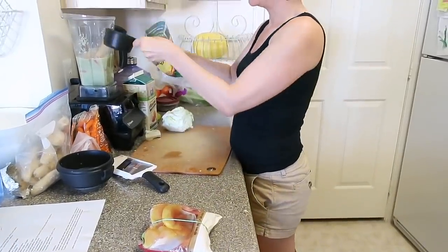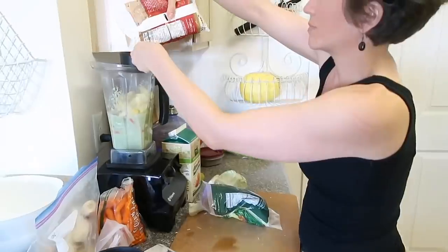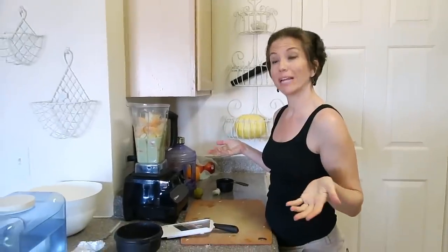I'm going to do 1 cup of frozen pineapple. Then I'm going to do a cup of frozen peaches. Something like that. And then we blend.